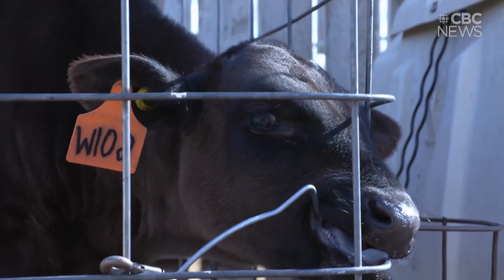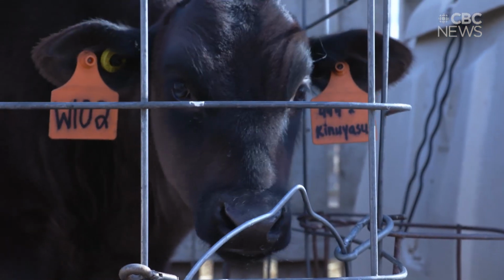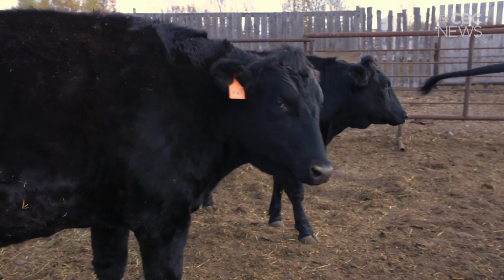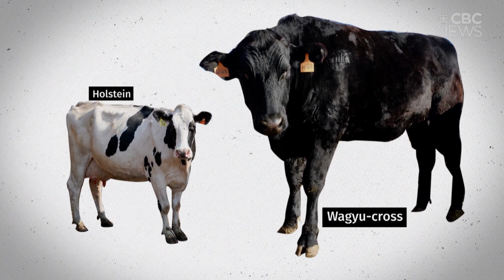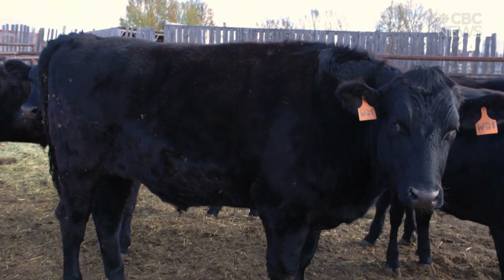Wagyu is the world's most expensive beef. You can see the difference in the calves. Wagyu crosses are typically all black, leaner, feminine looking, and much larger. And you can tell by the size of him that he's not your typical Angus steer, which, by the time they're finished, they might be right here for height.